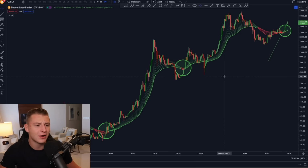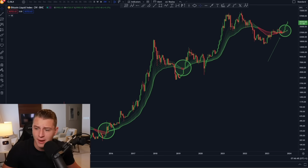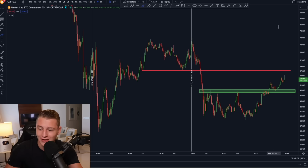So on the bigger macro perspective, Bitcoin, of course, looks super bullish. We had that bullish crossover on the EMA ribbon. And honestly, I won't be surprised if Bitcoin is going to be extremely strong right now. Of course, Bitcoin is running into some weekly resistance, hanging around 43.2K. We're about to confirm the 8th weekly green candle in a row for Bitcoin, which is of course absolutely insane here. Bitcoin is confirming 8 weekly candles in the green.